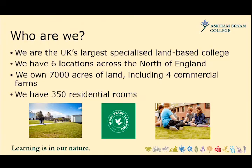The Newton Reed Campus is part of Westcombe Bryan College, which is the largest land-based college in the UK. Based at Penrith, Newton Reed is the second largest campus next to our main site based at York. Newton Rigg offers a wide variety of courses and opportunities, all delivered in a beautiful rural setting.